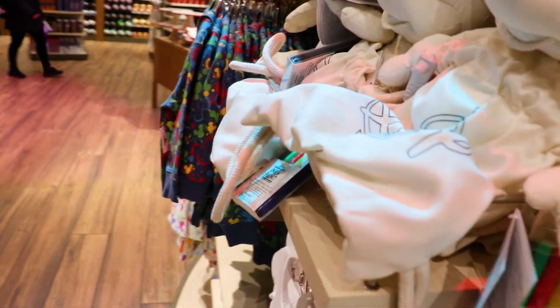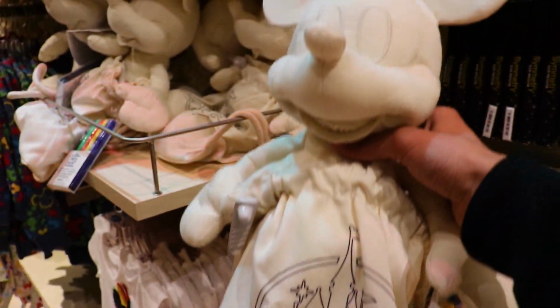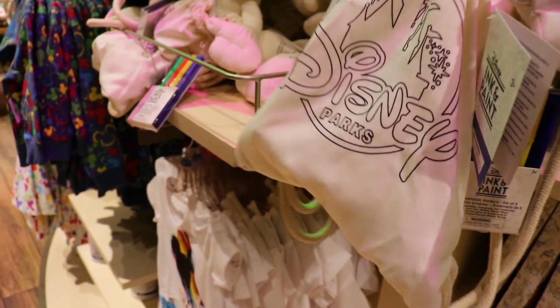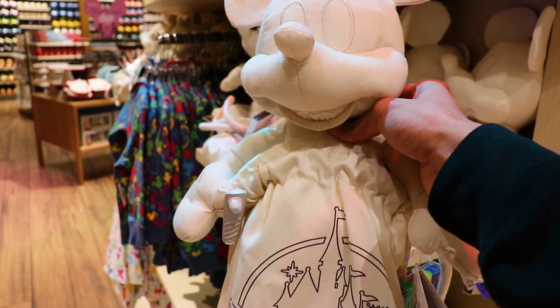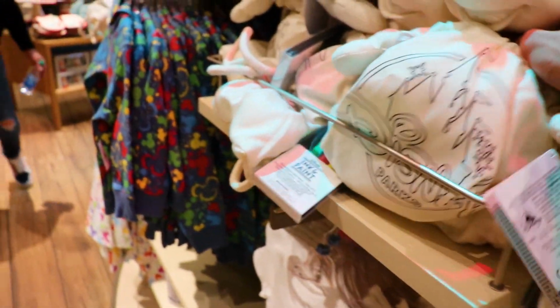$37. You have a plush that you can actually color, and a drawstring bag. It comes with the actual colors. So this is actually really neat. Disney hasn't done something like this. This is for $40, so the price point? It's a pretty good price point. You can color this yourself, make it look pretty and have your own artistic touch to it.